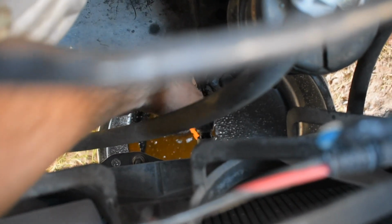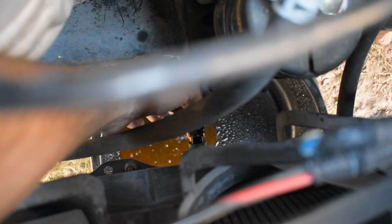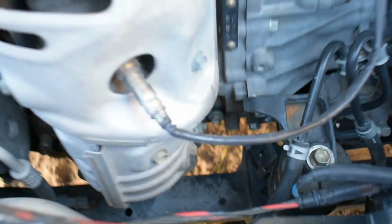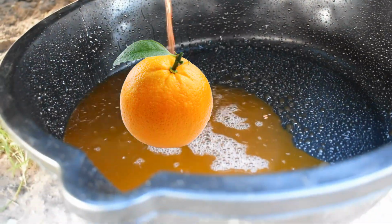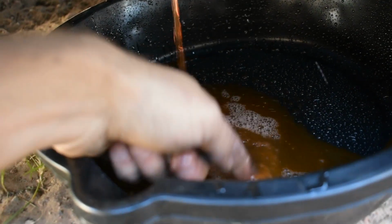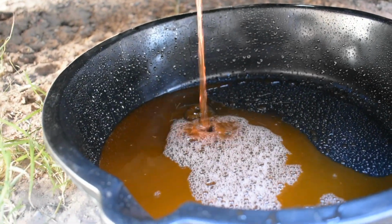Oh boy, that coolant might need a changing. She's a little nasty. Let's go up underneath and take a look at that. Oh, actually, no, it's fine. I was just getting tricked. It's just orange. Let's make sure for sure. Oh, no, she's fine. That's actually very clean. We'll probably reuse that, if anything.